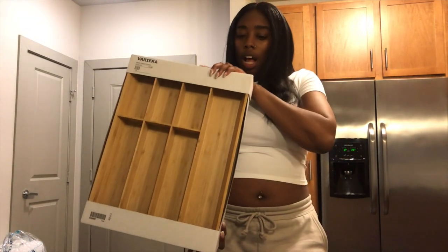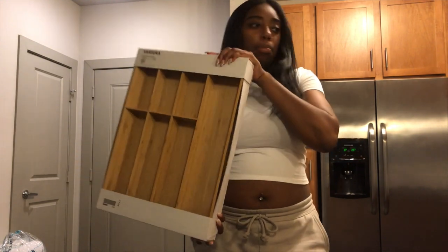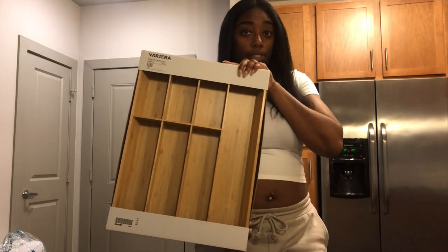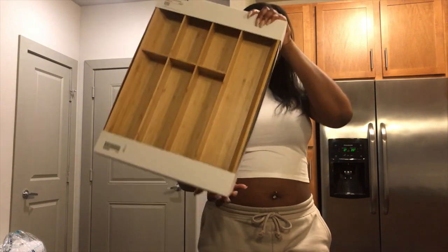I also grabbed this drawer organizer. It is 15 by 20. I'm not sure that it's gonna fit in my drawer, but if it doesn't, I'm gonna return it and then get the other one. But I got this from IKEA as well.